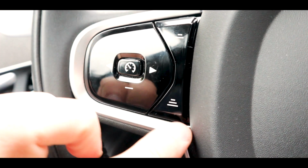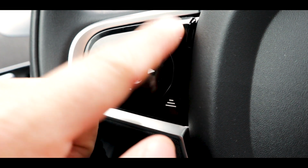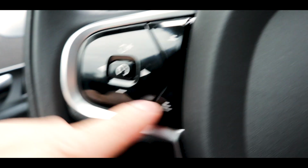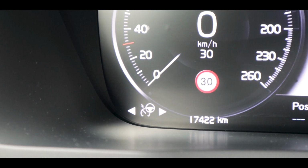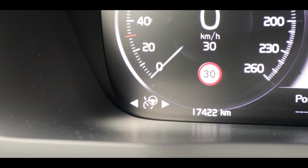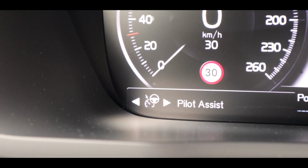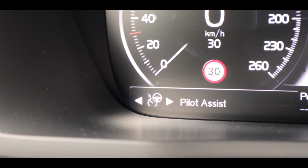And then you have the distance setting here, which sets the distance to the car in front of you, so you decrease or increase the distance. Down there in the left corner, you can see an icon with a steering wheel, and you can also see there are arrows on the right side. If I click to the right or to the left, I go to adaptive cruise control, or if I click to the right, I go to Pilot Assist.